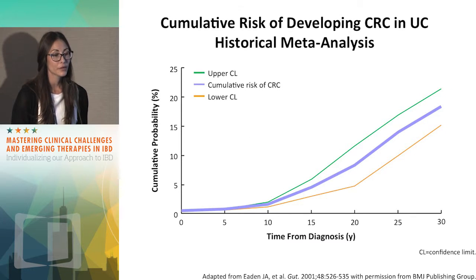So it's been well known that IBD patients are at increased risk for colorectal cancer. This is a historical meta-analysis that looked at UC patients and their risk of developing colorectal cancer. They showed here that at 10 years of disease duration, these patients had a 2% risk of developing colorectal cancer. And at 20 years, it went up to 8%. And at 30 years, it was 18%.